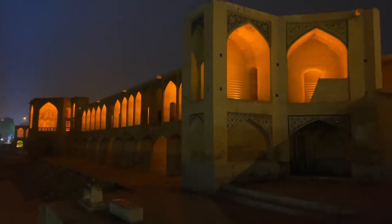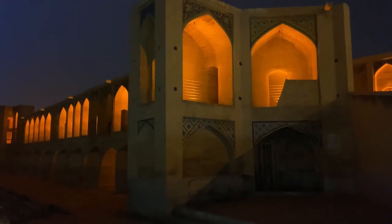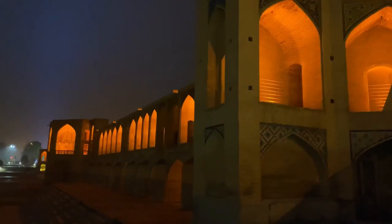Guys, I'm confused. That bridge is called Siose Pol, which means 33 arches, but that one is the main one, and the name, as I said, is Hadru, and I will show you. They look so similar, but here there are some decorations. Yes, this one is the main. It's so nice. This one is also dry.